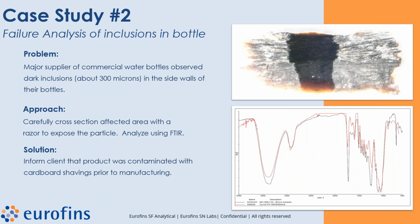The second case study is a commercial bottler who came to us. It was like, okay, our water bottles have these black specks. What is that? So what we've done in this particular case is simply cut out the polymer that's affected, cut down to the black speck, take a tungsten microprobe, pull a little bit out of that, and then run infrared spectroscopy. And in this particular case, the infrared spectrum was fairly definitive in terms of showing that the inclusions were cardboard. So they had an environmental problem here. Apparently some cardboard bits got into the hopper or whatever. And then, during the blowing process, the material basically burned and turned black. Next slide.